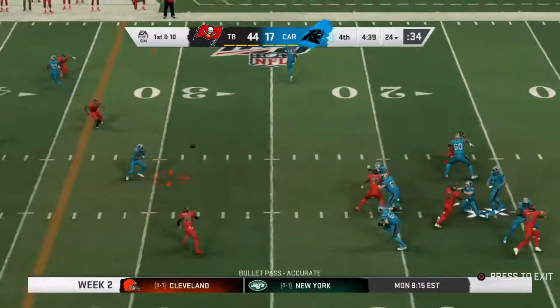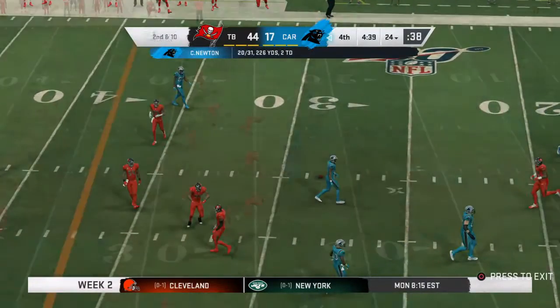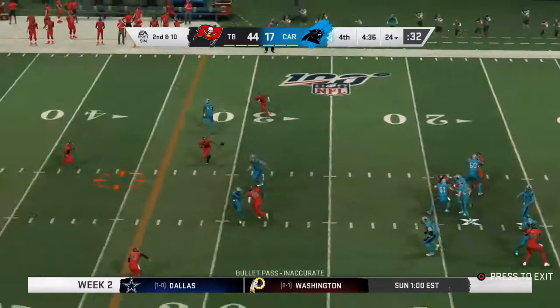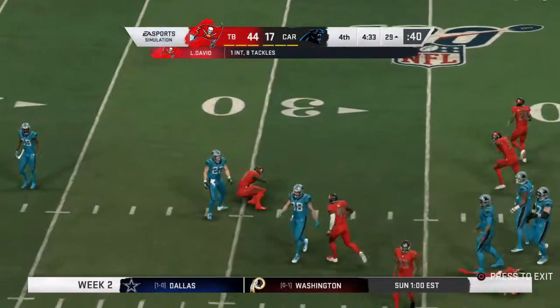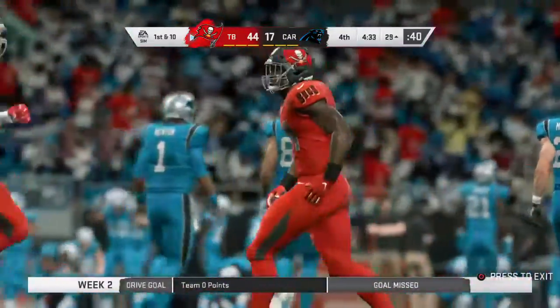Newton on first down. Throwing middle, but it's incomplete. They were looking for Johnson that time, but it'll be second down. From the 24, they'll go again on 2nd and 10. Now Newton into heavy traffic, and it's intercepted. Picked up by Levante David, and he'll bring this one back to the 29.